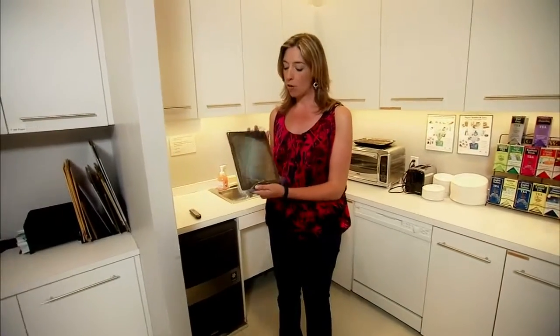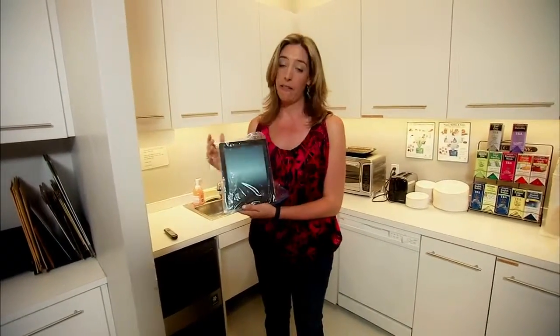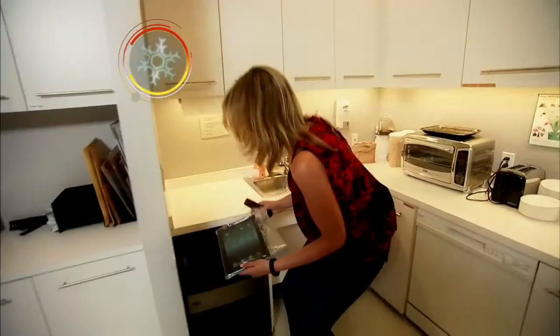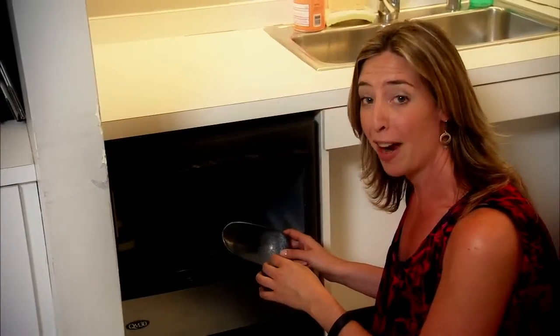So we are at stage 1 of the iPad 3, the new iPad torture testing, which is the cold test. In you go, little iPad. The light went off. I hope not forever.